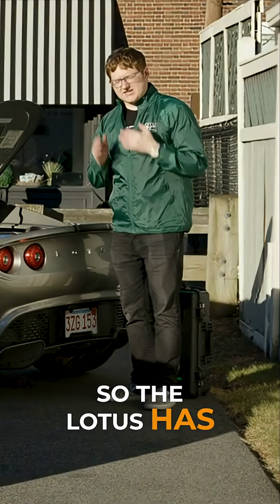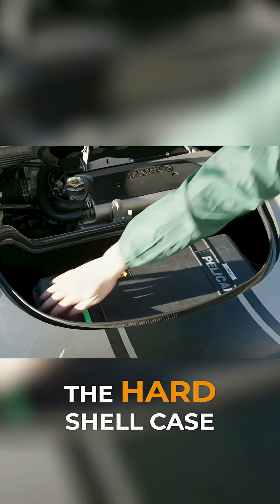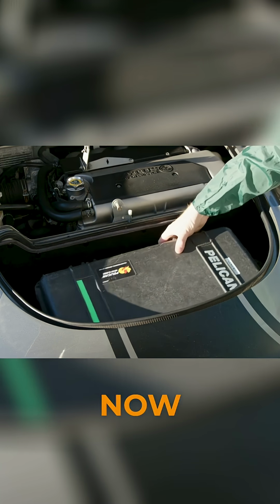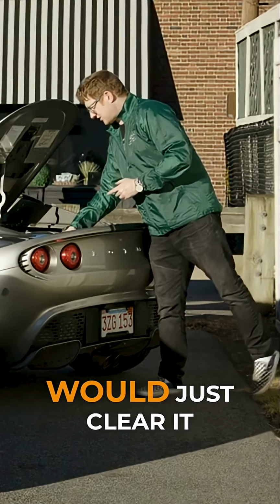So the Lotus has a smaller boot than the Miata, but if squeezed in and Tetrised carefully, the hard shell case can fit in the back of a Lotus Elise. Now, I think it would be a really, really tight fit if you were to do this with the soft top in the back of the car. It looks like it would just clear it.